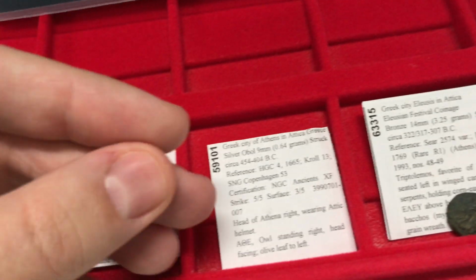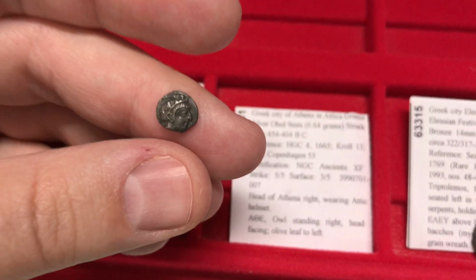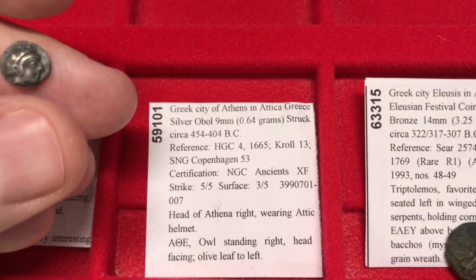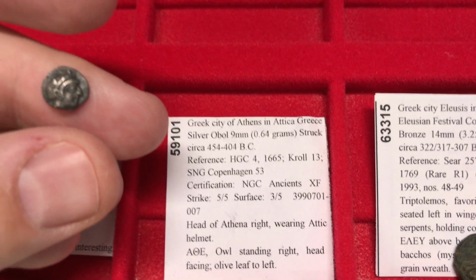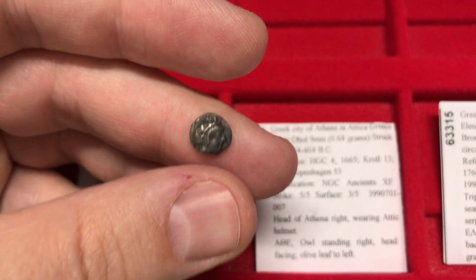Oh, this coin is interesting. So this is the tiny coin I showed you a little bit earlier, but in fantastic condition. You see the size of it? It's 9 millimeters. So less than a centimeter big. Amazing design.